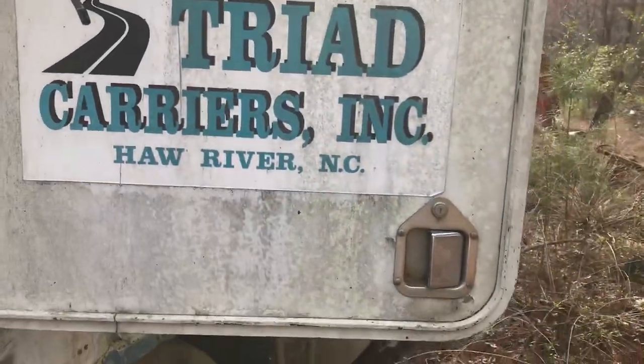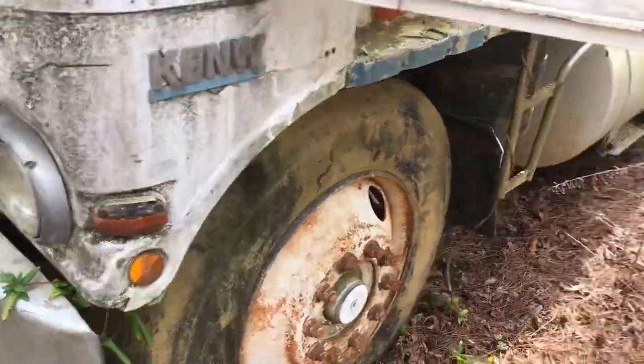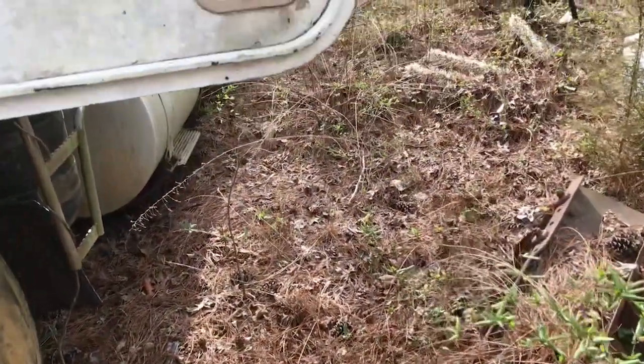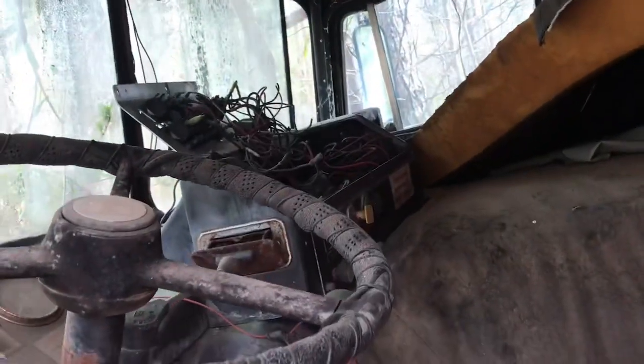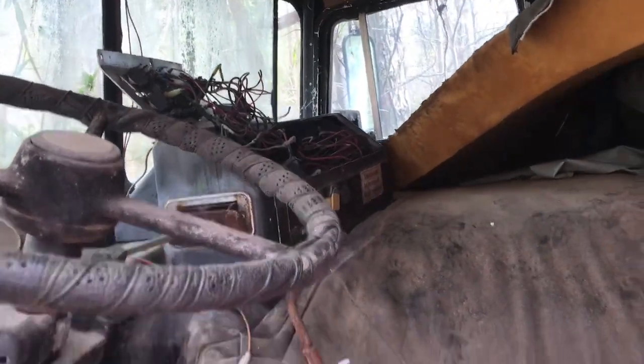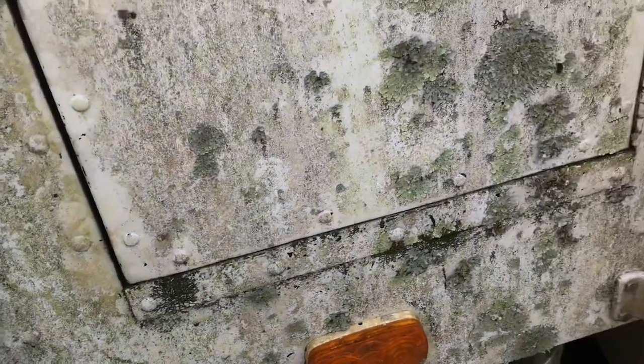Triad Carriers Incorporated, Hall River, North Carolina. She's been back here a while, folks. This will be the first semi-trailer truck we've had on the channel. Got a sleeper cab. It's got some good old parts on it. I don't know nothing about these things. I don't know if this can be restored.